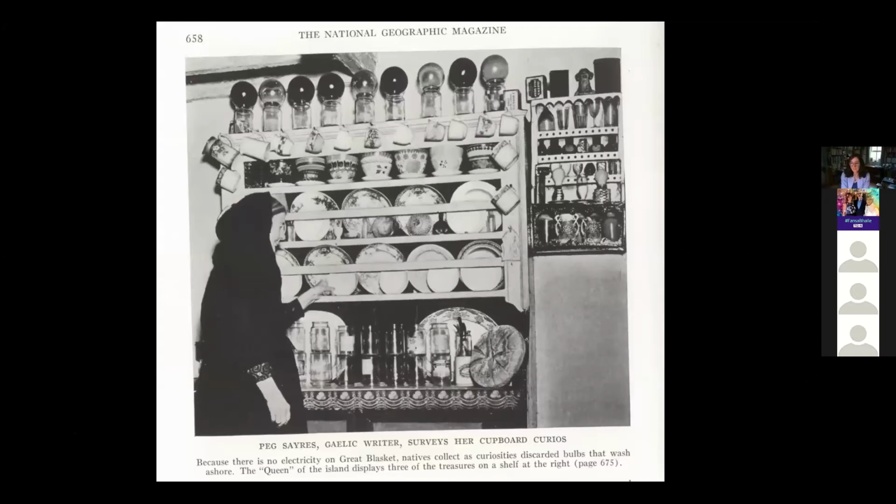Now, this is a photograph which was published by the National Geographic in 1941. And this photograph led me to a long, long trail of all sorts of different work. And it is Peg Sayers, and she's celebrated as an Irish storyteller. She's one of the most well-known women in Irish history, I would say, in Irish 20th century history, one of the most important. So getting a picture of her in front of her dresser, for me, was a massive achievement. I was so excited when I first saw this.